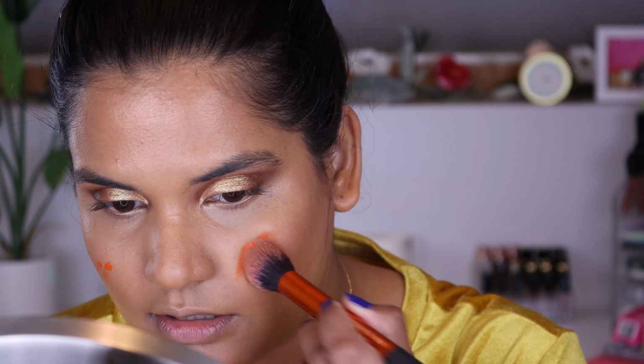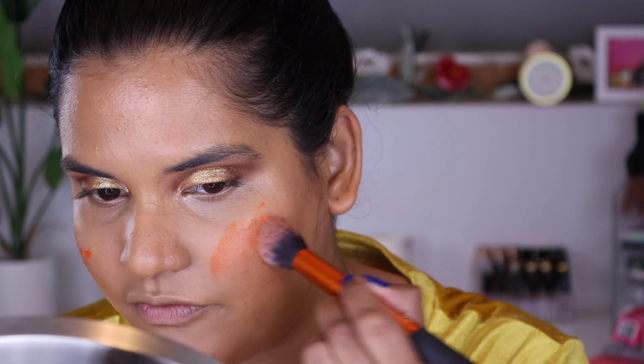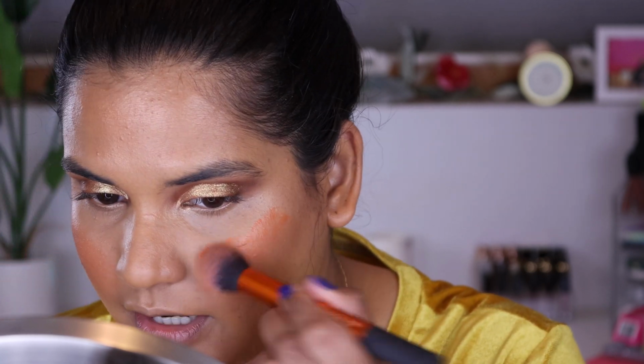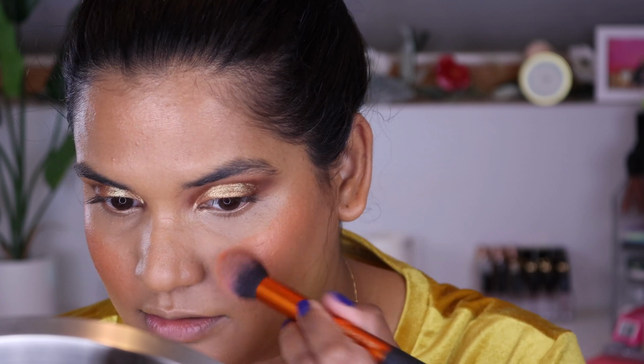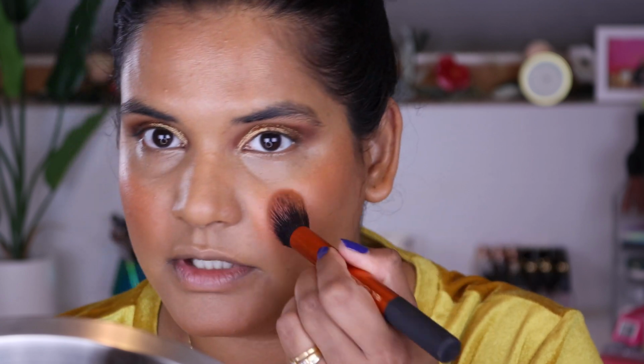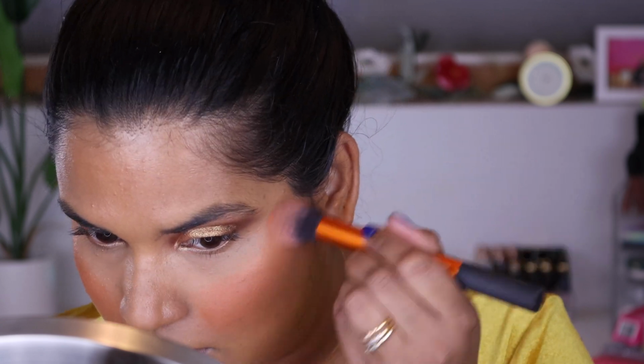And then my go-to brush that I've talked about before is the Real Techniques contour brush. I can't find this as a single. I think you have to buy it as a set. But honestly, for 20 bucks, it's worth it to me. Especially because with some high-end brushes, one brush is that price, you know? So I'm just blending that in.